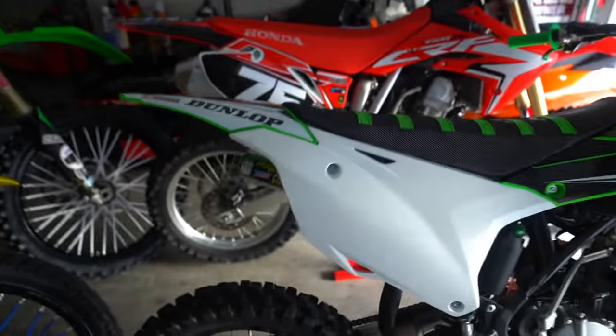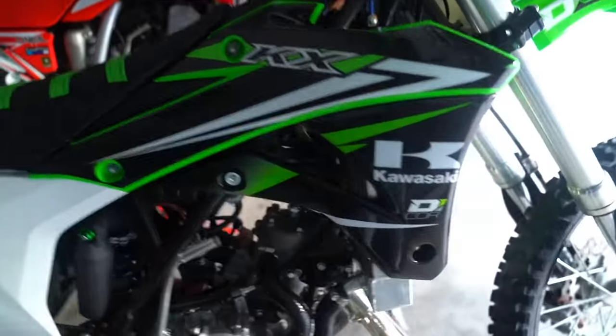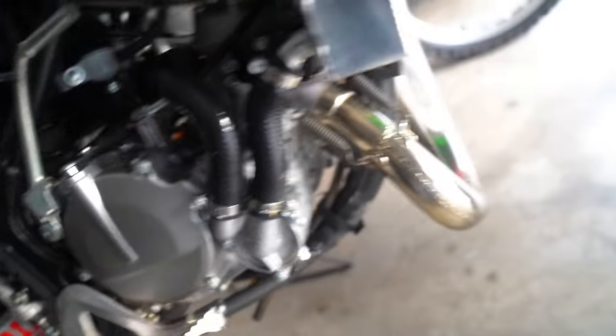All right, guys. So, if you've been under a rock and you missed my last video, this is the new bike. It's a 2018, but I bought this, guys. This bike is so mint. It's a 2018 KX100 with one owner. But guys, look how mint this bike is. Not a scratch on it. Super excited about it. Check the motor, check the exhaust.